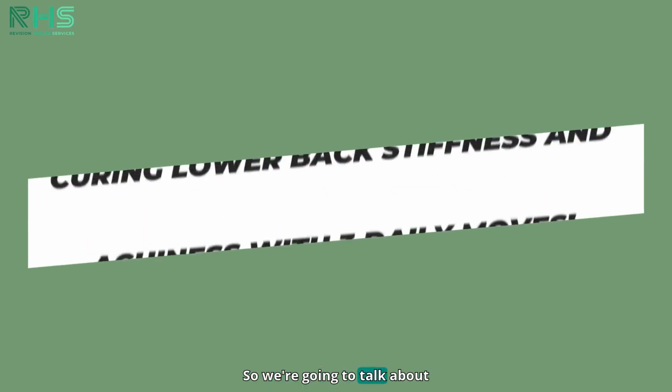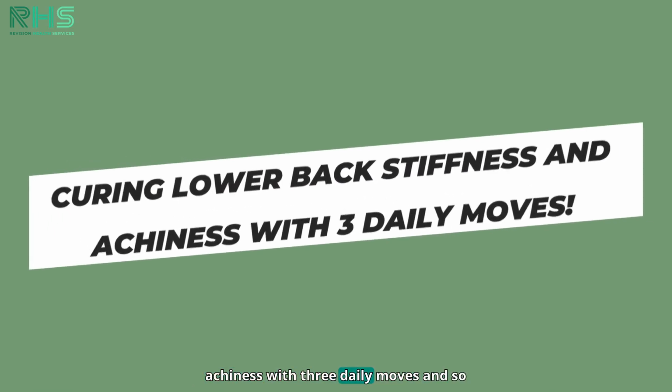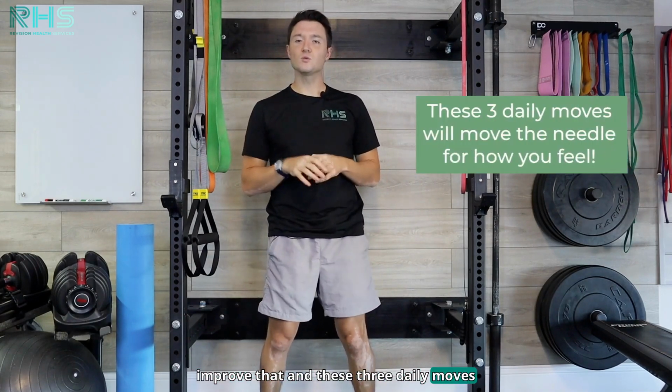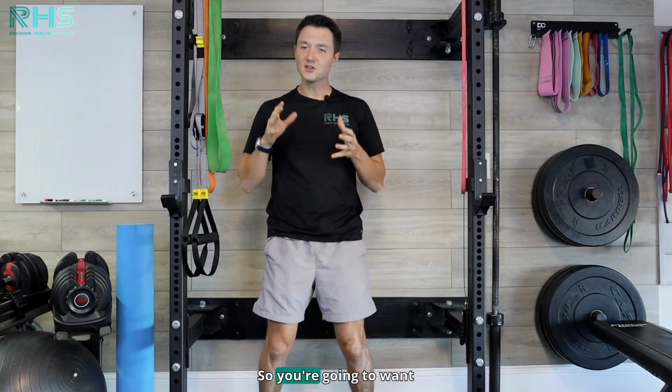So we're going to talk about curing lower back stiffness and achiness with 3 daily moves. When I treat patients with lower back stiffness and achiness, whether that's caused from arthritis, changes over time, degenerative disc disease, etc., that stiffness and achiness can still improve dramatically. And there are some things that we can go over to help improve that. These 3 daily moves will move the needle on how you feel, not only in that moment, but for the rest of your day. So you're going to want to try these out.